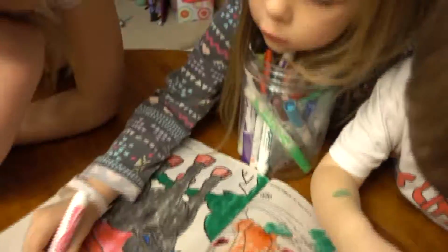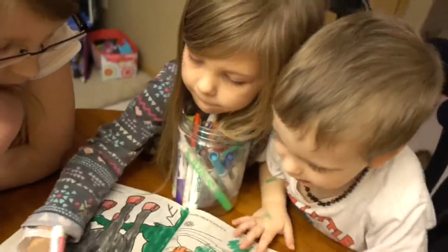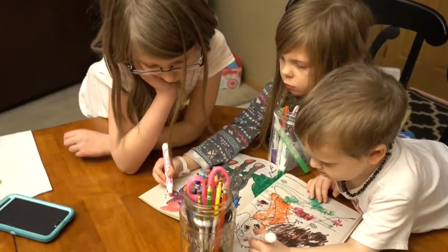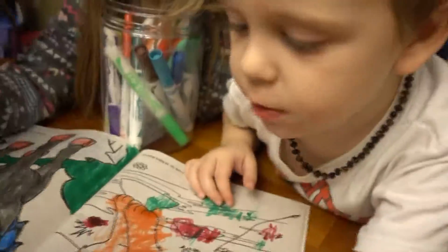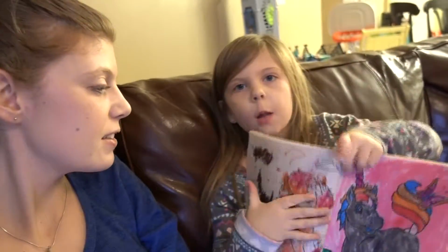Which color, Nada? A unicorn. Oh, it's beautiful. Me too, Mom. Go, go. Henry, are you coloring a dog? Yeah. Pink. Awesome. What'd you color? Hold it up. I colored the unicorn. It's lovely. You finished it? Uh-huh. Cool. And then Henry colored this dog.